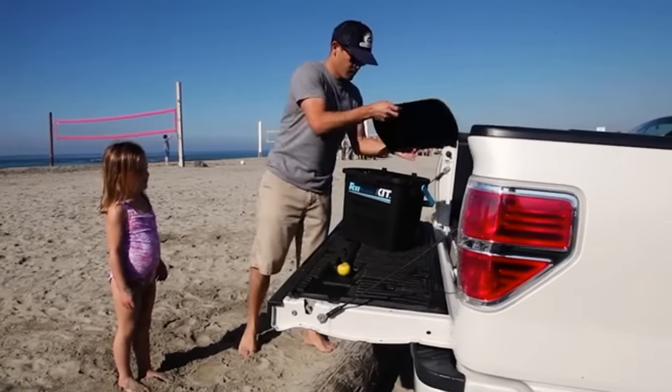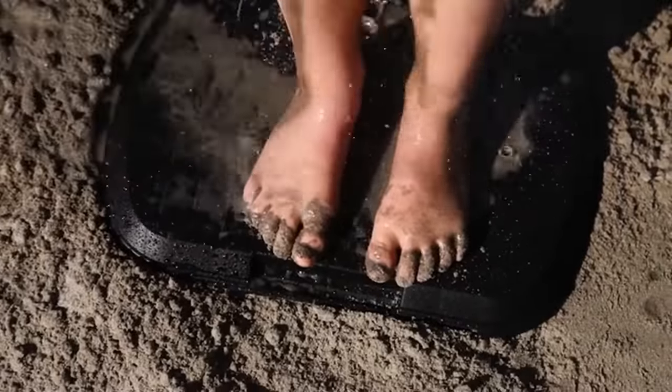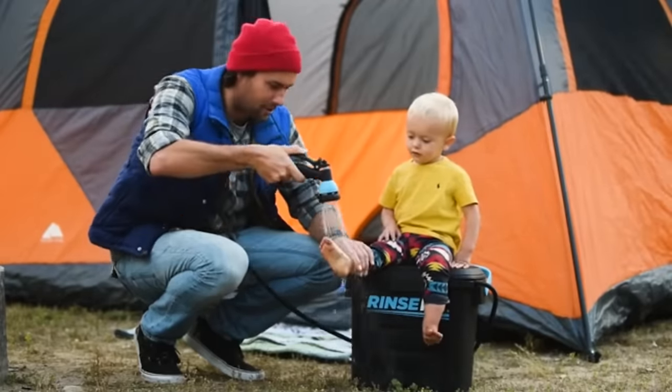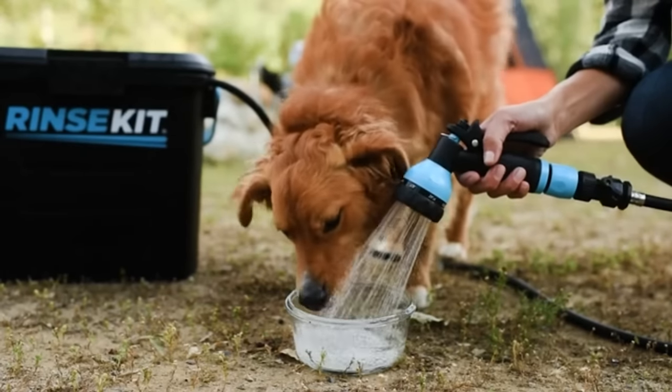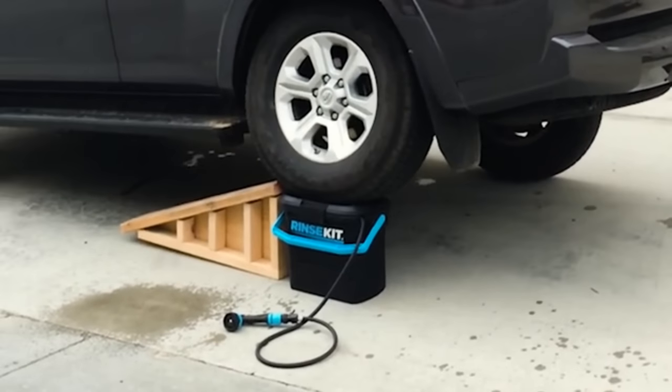The lid detaches so you can clean up and change on it. You can also use it as a cutting board or to sit on as you rinse off your feet. Rinse kit is BPA free, so it's safe to drink out of and it's extremely durable. You really can't hurt this thing.